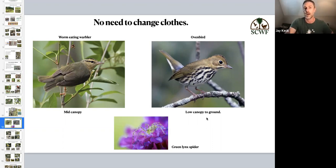Or on the ground. So mid-level to low is where I would be looking for this bird. Worm-eating warbler, same thing, usually about mid canopy. And that book that I referred to earlier, the Warbler Guide, that'll let you know what part of the tree these birds can be found in.